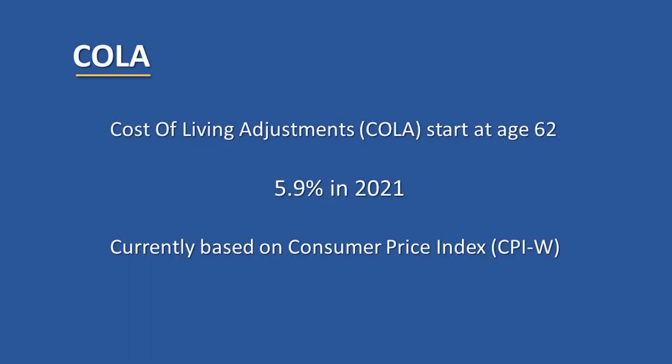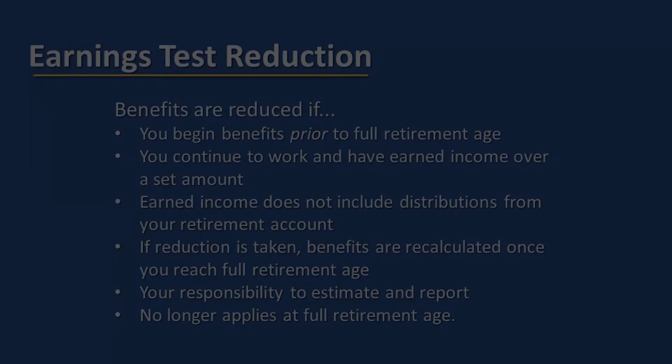Another increase in our benefit is the COLA, or cost of living adjustment. The COLA is 5.9% this year, and that's based on the Consumer Price Index, or CPI. Eligibility for a COLA starts the year a person turns 62, even if that person does not claim benefits at that point in time. We're going to talk more about the COLA a little bit later in the presentation.